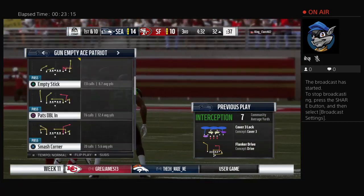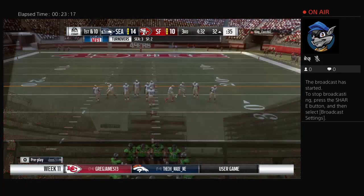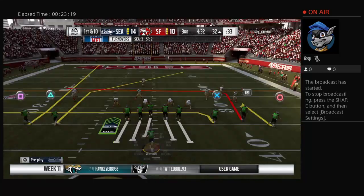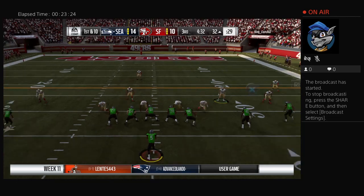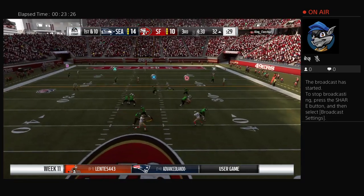Watkins, the intended receiver. So that's back-to-back drives where they've thrown an interception. Ordinarily, we look at the offense and say, what's going on with your scheme? Maybe we should look at the defense and just give them a whole lot of credit. They've got them frustrated right now.